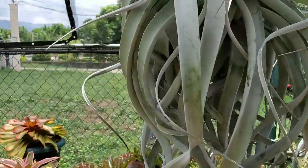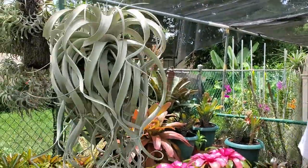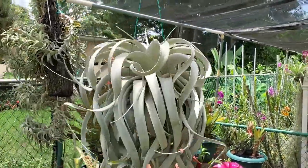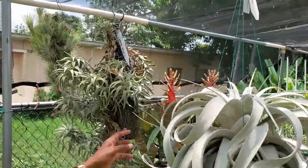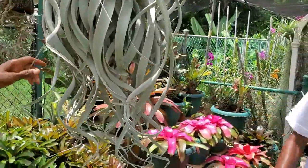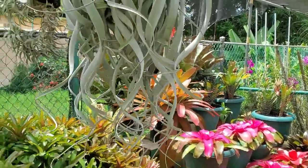Look at this. This is an air plant. Tillandsia xerographica. Wow! This is also a Tillandsia. So too is that. They are all air plants. But this is the creme de la creme. Tillandsia xerographica. Wow.